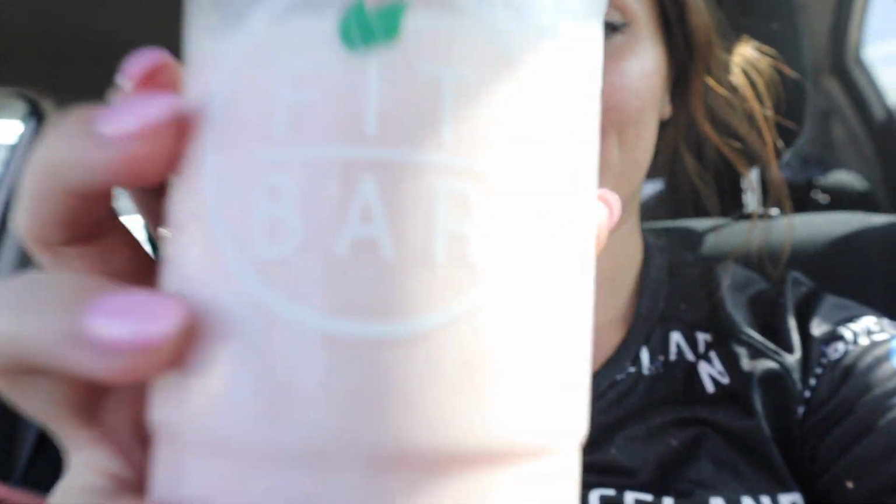Okay, so this is literally a $4 drink right here from LA Fitness. Like, you can't even beat that right here.